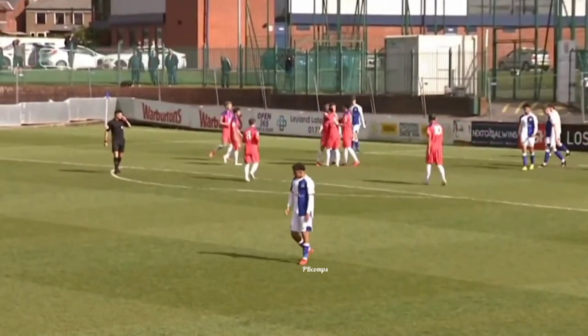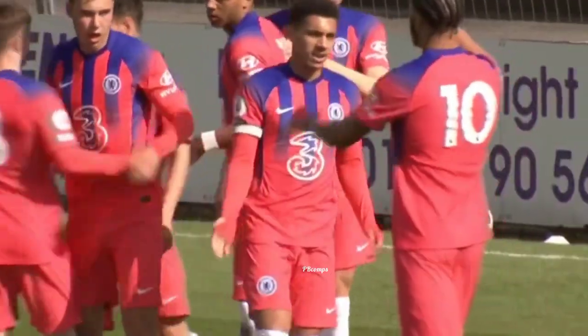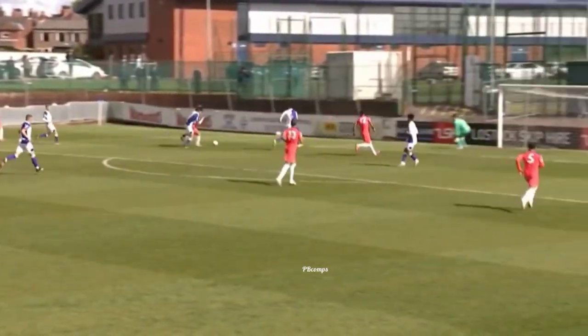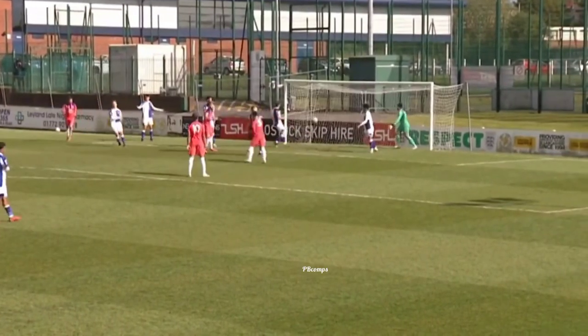Oh, brilliant. I've got to tell you, Harvey Vale is magnificent in this goal. I mean, he actually shrugs off the challenge there and then uses his pace to get in behind the centre-half, the captain here. And then he pulls out a very intelligent ball here, stops there, looks up, a very intelligent ball in, a miss hit from Emery Lawrence.